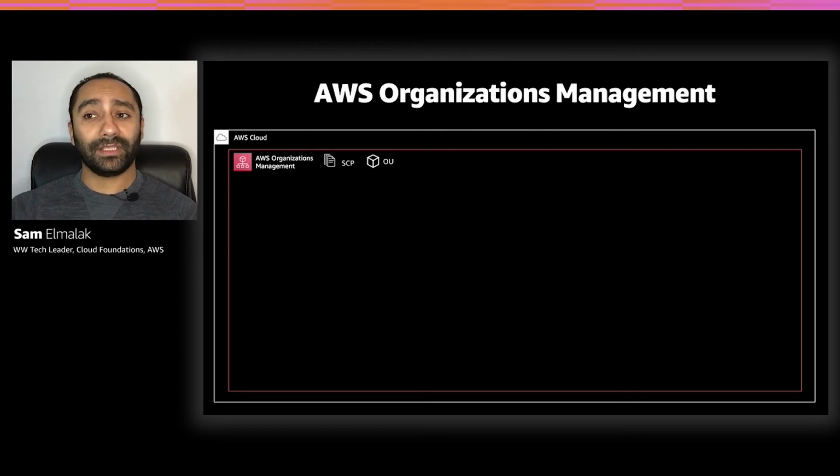So the AWS Organizations Management account is that top level. For those of you that have been with us for some time, that used to be the AWS Organizations Master account. We've renamed it recently to become the AWS Organizations Management account. So hopefully that helps reduce confusion, if any.